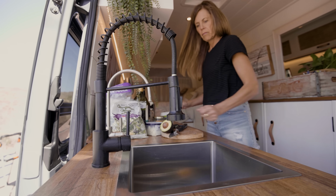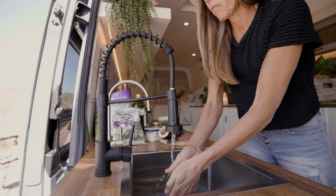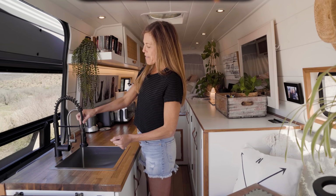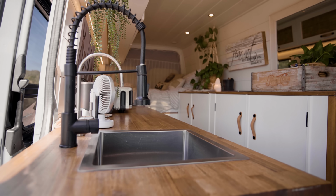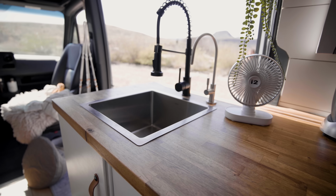The sink, I wanted to have it quite a nice size for a couple reasons. Easier to wash dishes, obviously, and also I can wash Tessa in it. She's just a little 11-pounder. And I wanted to have the sink nozzle able to go outside to rinse off dirty feet if you've been at the beach, etc. So that was going to be an important little feature. That's one of the reasons why the sink is right here.